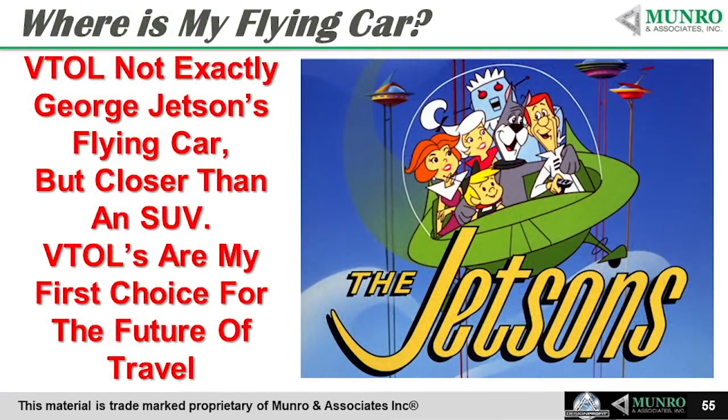So last one, where's my flying car? Okay, VTOLs are not exactly George Jetson's flying car, but they're a lot closer than an SUV. VTOLs are my first choice for future of travel.